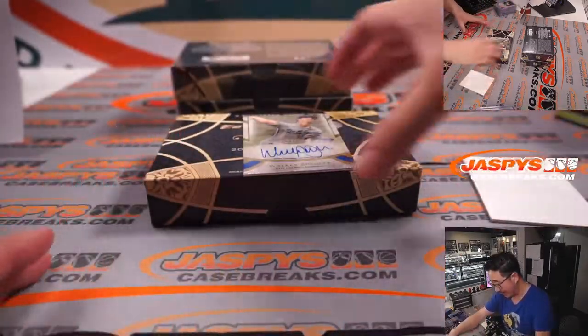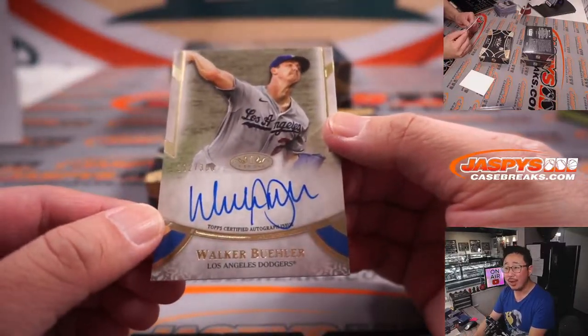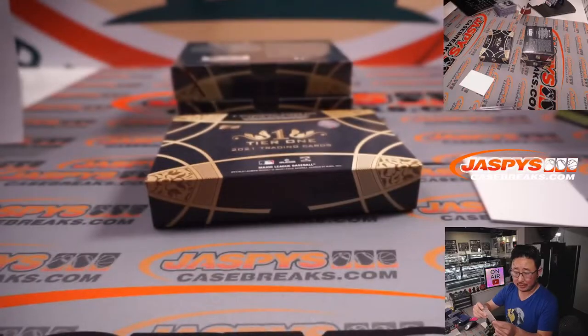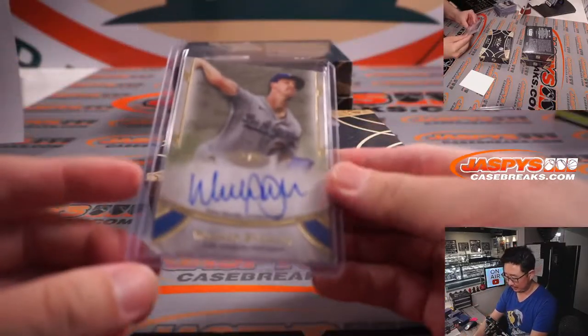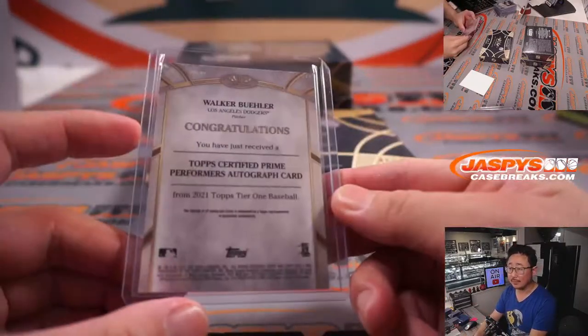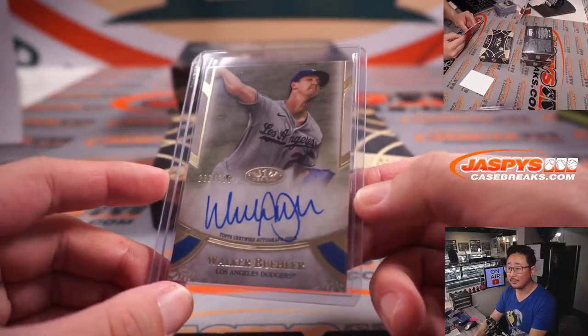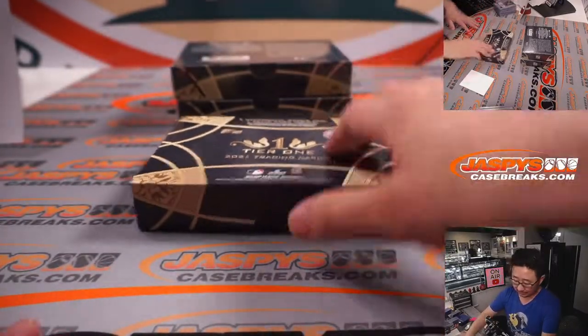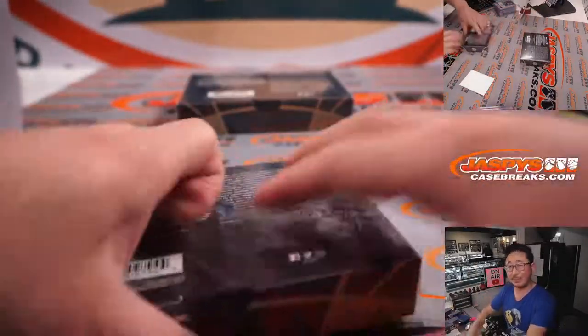And right here we got nice Walker Buehler. Little Dodger Joe Mojo, 232 out of 300. Going to Steve Herrett. There you go, that's Steehee in the chat. Nice Walker Buehler, nice Dodger Joe Mojo. That's one of the last teams picked up too.